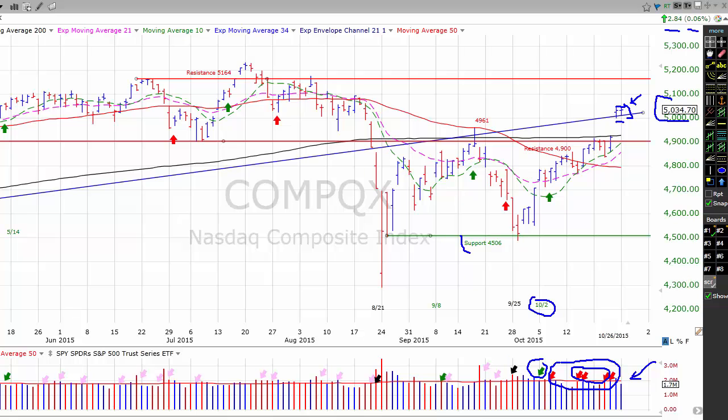Support for the Nasdaq is down here in the 4506 area, and I suppose we would call resistance right now up here in the 5164 range. We also have this area, which was prior resistance in the 4900 area. That area should become support fairly quickly here.